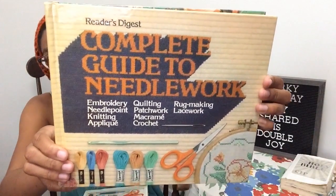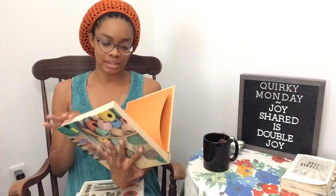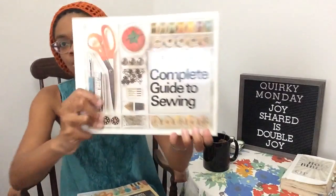And then the next 3 books I thrifted. Oh, it's heavy. I love old books, right? So I got this one, and these are both Reader's Digest. This is the Complete Guide to Needlework, and this one I think was 1979. Yeah, copyright 1979. And then I also got the Reader's Digest Complete Guide to Sewing. And when is this one copyrighted? This one is copyright 1976.